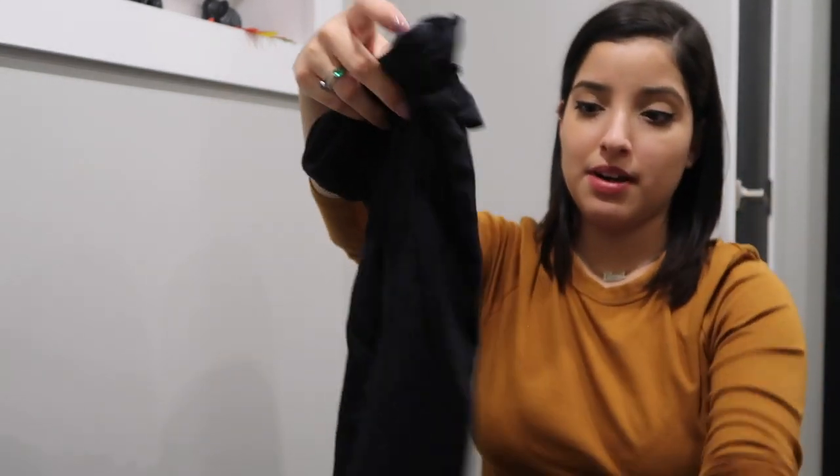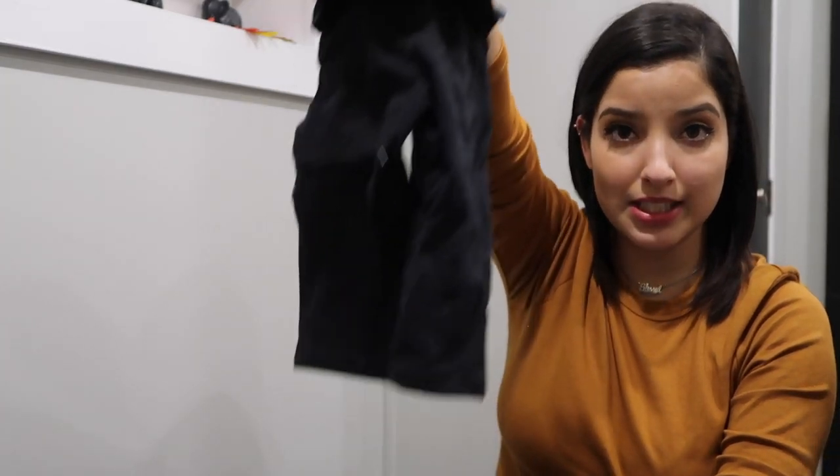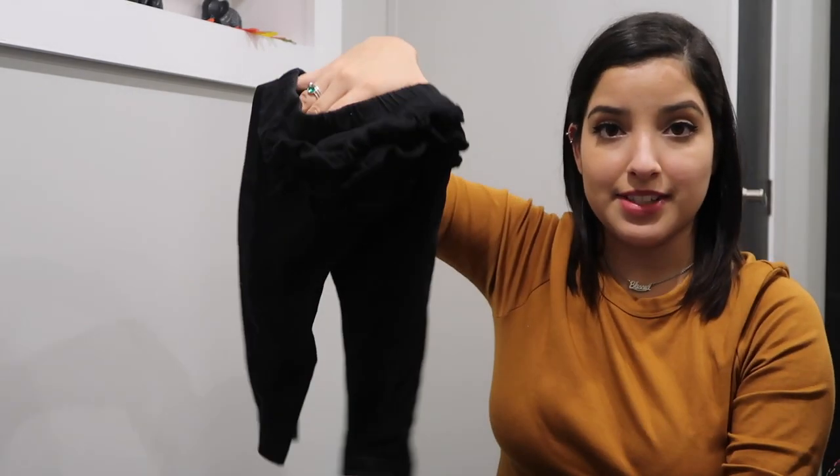Oh, this is one of the pair of leggings that came in that $5 Facebook lot that I purchased. These are leggings for Stella. And these are another pair of leggings for Stella from that same little lot. Like I said, you guys, that lot had a couple items for only $5, so I had to get them.